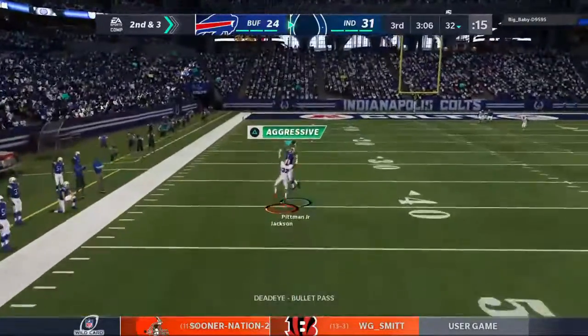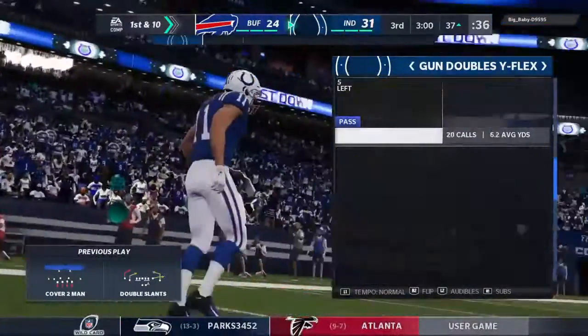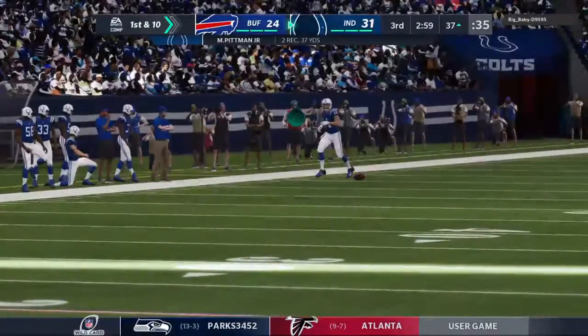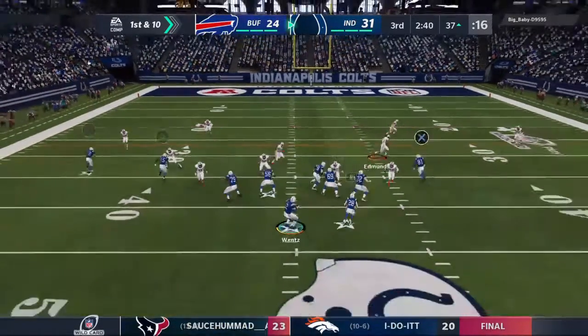He'll take a shot downfield for... Oh, this is taken in. It's complete. And they'll get this well past midfield before being stopped just before the 35. So how about that for a chain mover? They're all the way down inside the 40 now for 1st and 10.